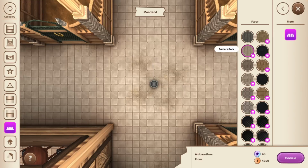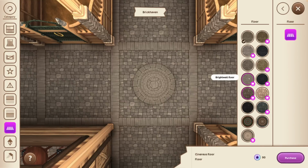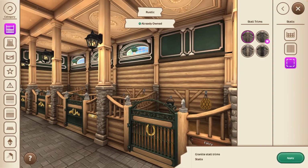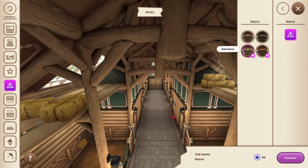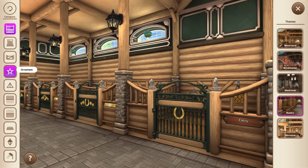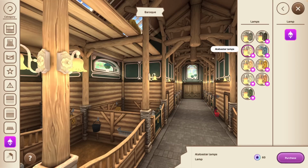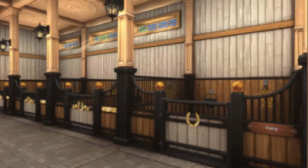For the flooring, I wanted something that would match the pillars as well, to warm it up a little bit. And then I also wanted to make it a little bit more rustic so that it wasn't too English looking, so I picked a wood pillar. For the lamps, I selected nice white Baroque lamps to match the trim on the upper walls. And yeah, so here's the finished product.